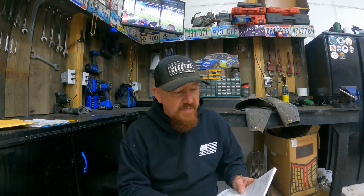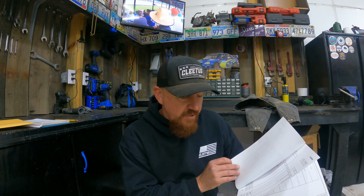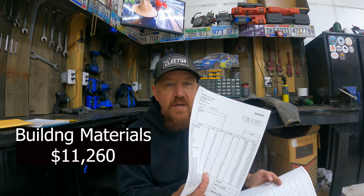So I bought the kit from D&R Metal, which was run through the program of Graber Post Buildings. If you're anywhere near Indiana, you've probably heard of Graber Post Buildings, and that was who supplied this shop. When you buy the kit, they give you a drawing list that tells you how everything is planned out. I also have my material list here, and all of the lumber, all of the metal, all of the screws, and the concrete bags to put in the posts were all figured into the design of this building and included in the cost of $11,260.83.